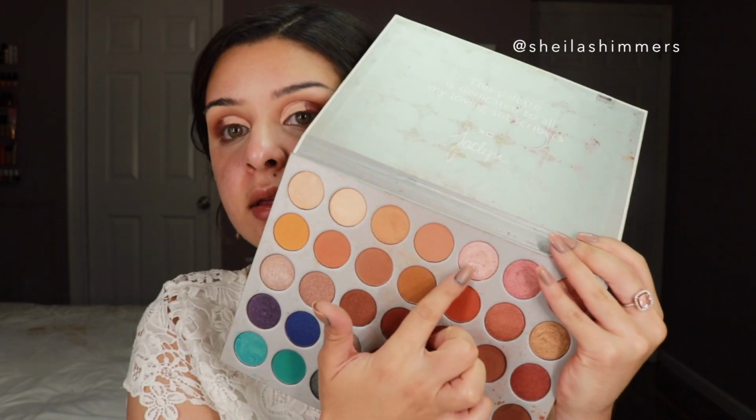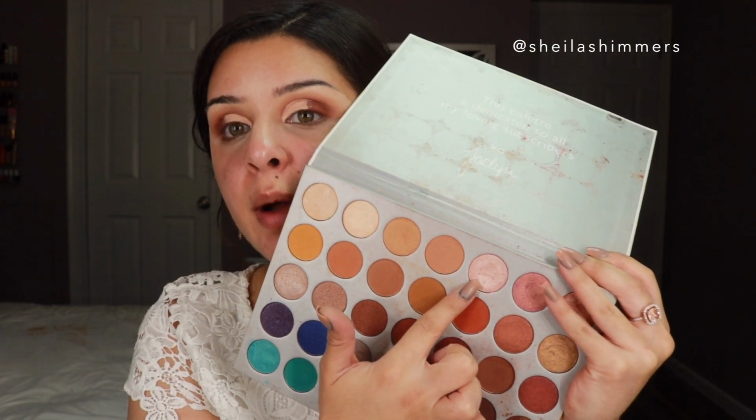So now I'm going to be setting that shadow with this beautiful pink right here, this one, and I feel like this is probably my favorite shade from this palette. It makes it all worth it, I promise. It's such a buttery shimmer, it's just gorgeous. I'm going to be taking a little flat brush from Wet n Wild, and I'm dipping into this shade, and you're going to see how beautiful it is. It's just such a pretty shade.